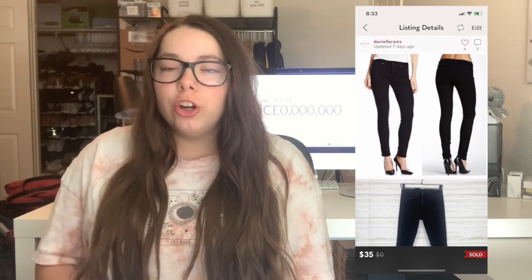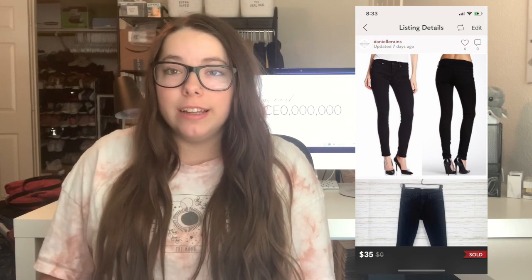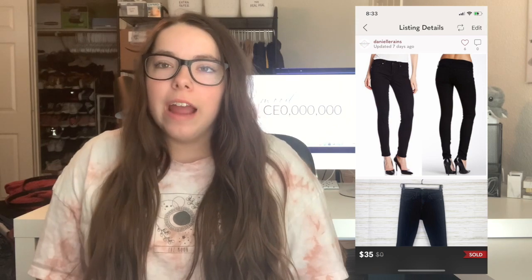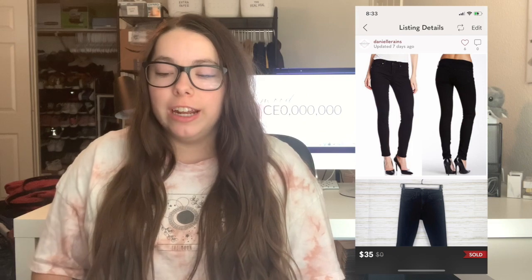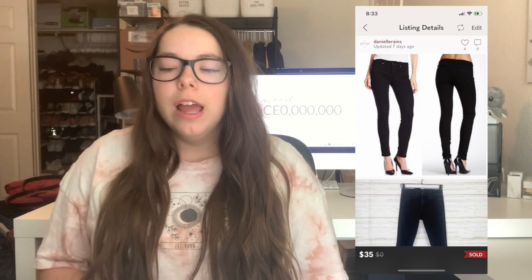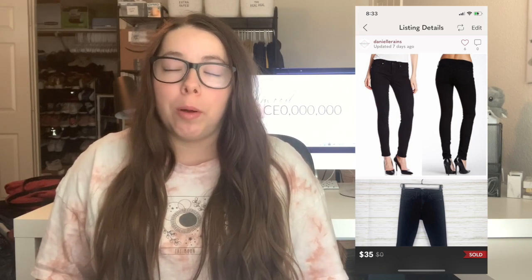Joe's Jeans are another hit and miss brand for me. I find sometimes it sits, sometimes it sells fast. It just kind of varies. I find they sell anywhere between like 30 and 40, so I still do get a good amount for them, but I usually don't pay more than maybe $5 for them. I'm also really picky with the styles. If it's not an in-style pair of jeans, I probably won't buy it.